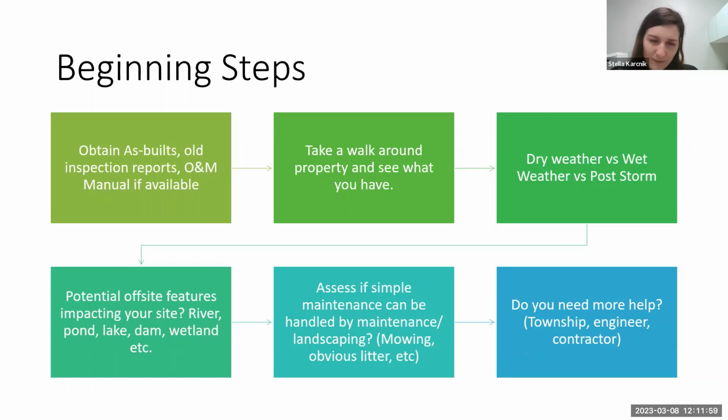This 4th one's a little tricky: potential offsite features impacting your site. You may not really be able to know that much about it, but I have seen properties where they have a huge creek right behind them, and their basin is draining to the creek. That's important. Anything like that, rivers, ponds, lakes, wetlands, anything unique that's right before you or after you in the chain of water.